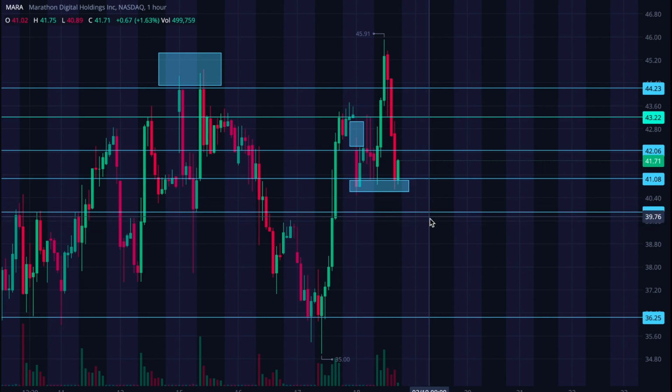If not, we look for 39.91. I would really want it to hold that because it's a painful drop down to 36. It's like a 10% drop or so. And there's not a ton of support area in between there. Maybe a bit here at like 37.80. We'll see. It's having a nice push at the moment.